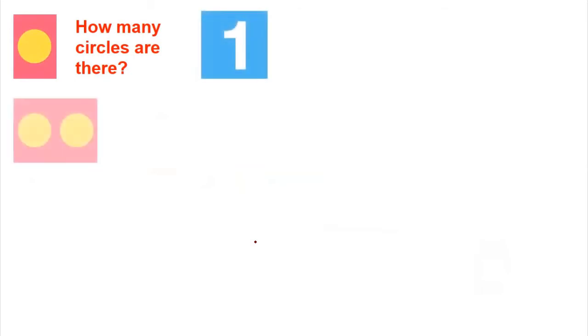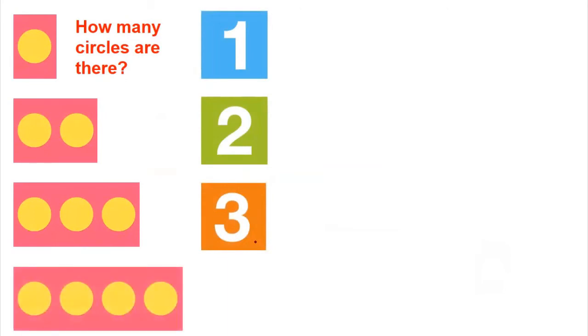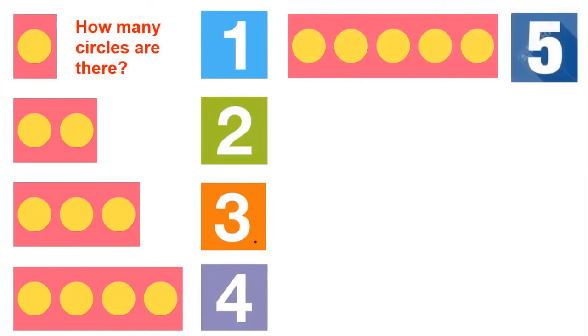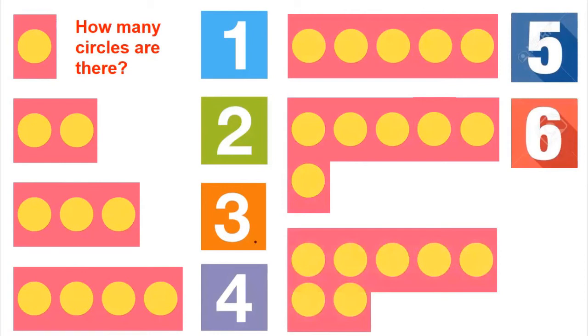1. Good job. How many circles are there? 2. Great job. How many circles are there? 3. Perfect. How many circles are there? 4. Good job. How many circles are there? 5. Great. How many circles are there? 6. How many circles are there? 7. Good job. Now we practice with others.